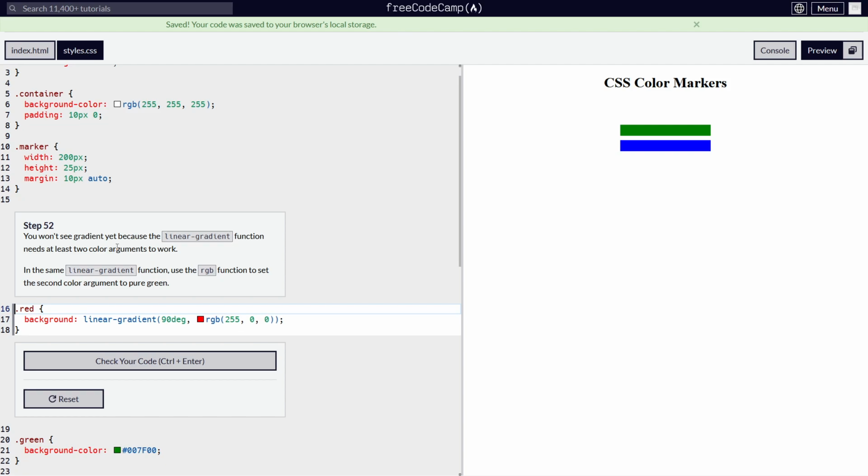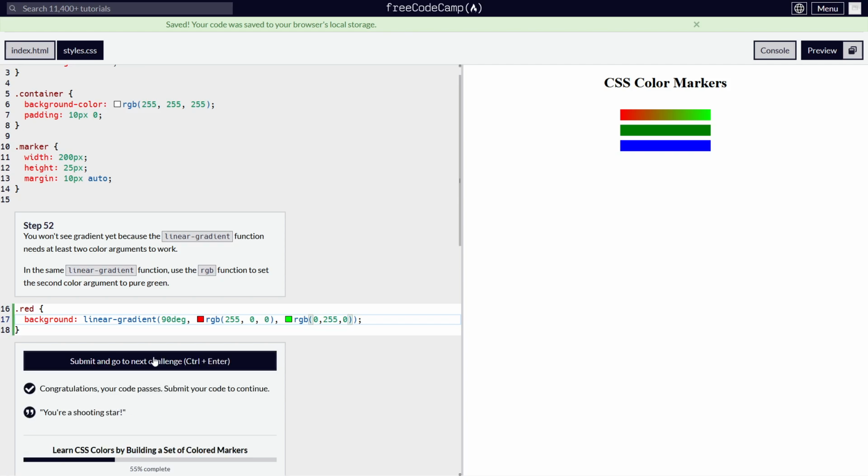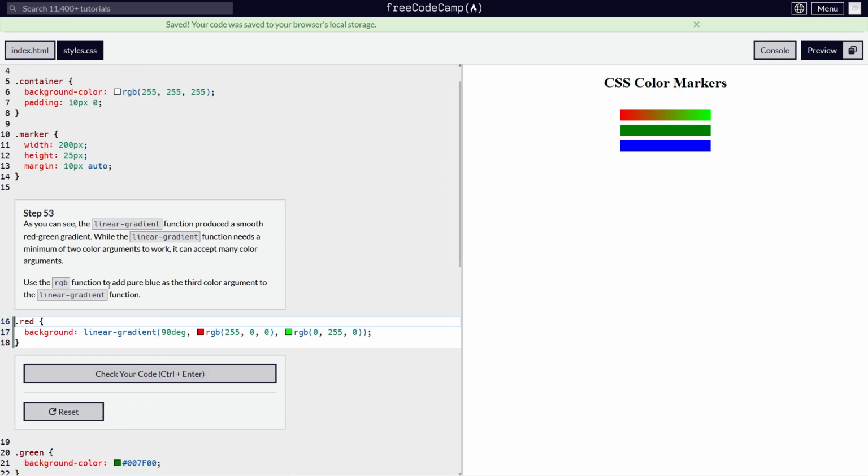In the same linear gradient function, use the RGB function to set the second color argument to pure green. Oh, wait, no. RGB 0, 255, 0. There you go. That looks bad, but you gotta do what you gotta do. As you can see, the linear gradient function produced a smooth red-green gradient. While the linear gradient function needs a minimum of 2 color arguments to work, it can accept many color arguments. Use the RGB function to add pure blue as the third color argument.